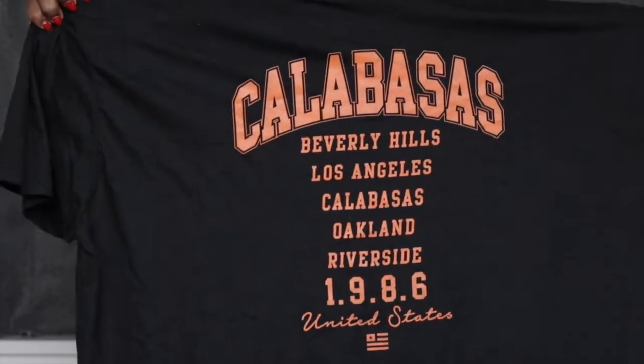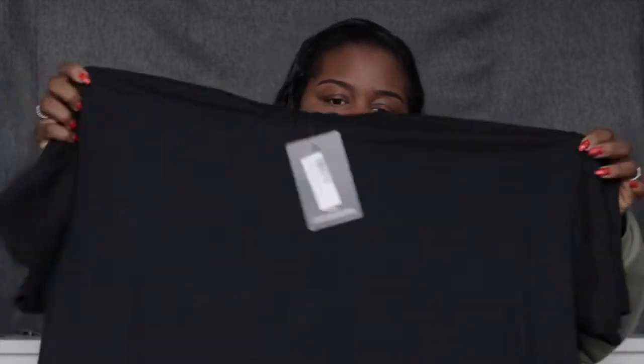So yeah, that's this t-shirt. I really like it, but I may go up in a size because it's not as baggy as I want it to be. And this is called the Plus Black Calabasas 1986 Slogan Oversized T-shirt size 24. Yeah, and it's really nice. It's lightweight. It's just really comfortable. You could just pop it on with a pair of jeans or a pair of leggings, and just go. I really like it. But as I said, I may go up in a size.